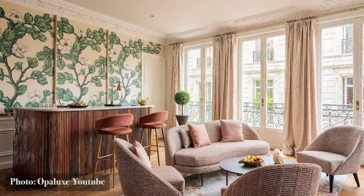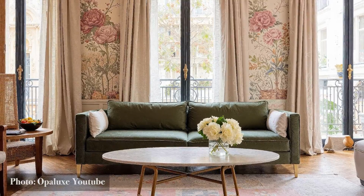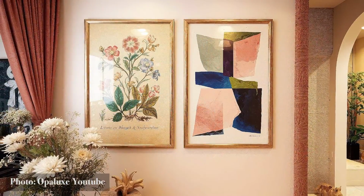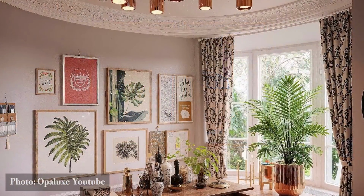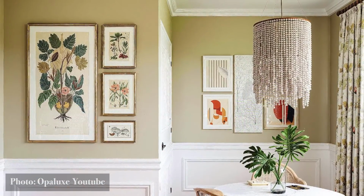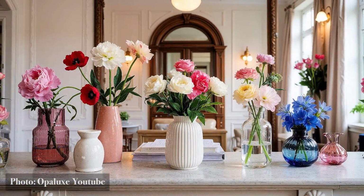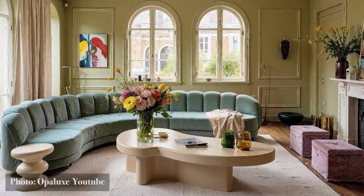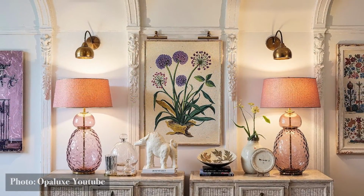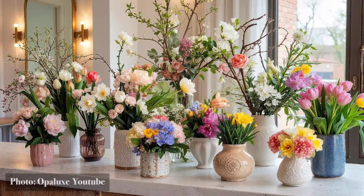Another approachable technique: group botanical art in unexpected combinations. Mix an antique flower illustration with a contemporary abstract that references similar colors and forms. This curated approach to nature, where elements are thoughtfully edited and presented, captures the essence of Parisian elegance without attempting to bring the entire garden indoors.